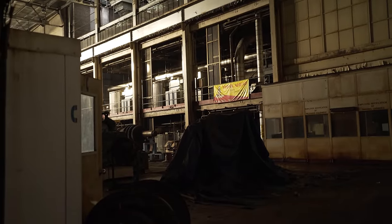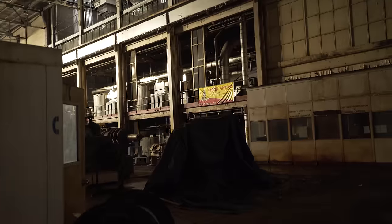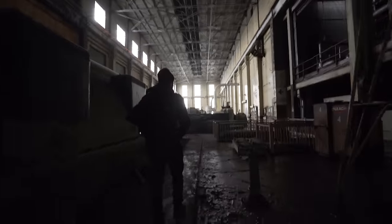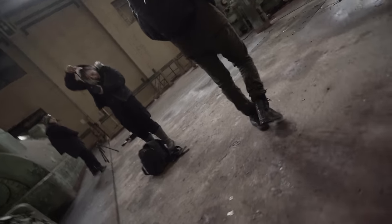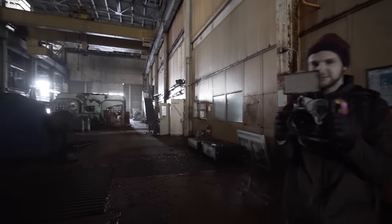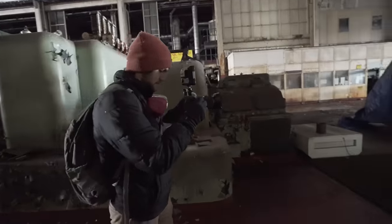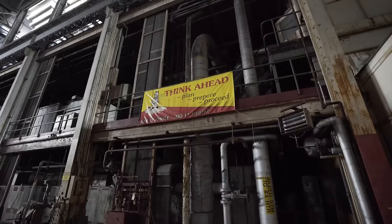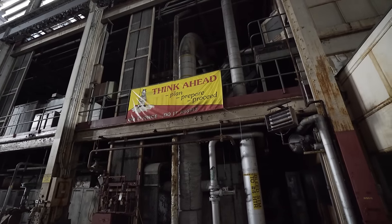Eventually, once we were certain the other people in the building were just other explorers, we came out of hiding. Hi. I was like, there's two people? You scared us. So, those were other explorers. We're good. We were spooking ourselves for no reason. And they claim this place is super chill on a Sunday. So, we might have been playing things over cautiously, but I'd rather be over cautious than under. Think ahead. Plan, prepare, proceed.